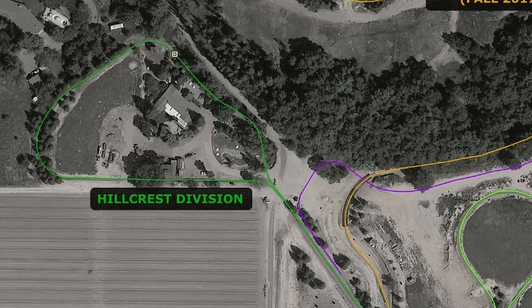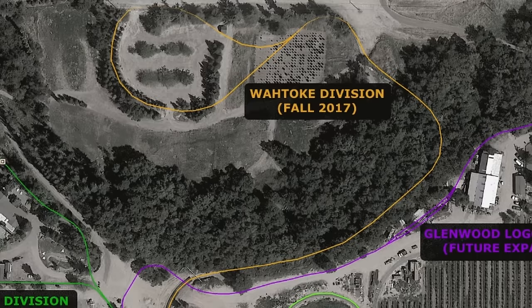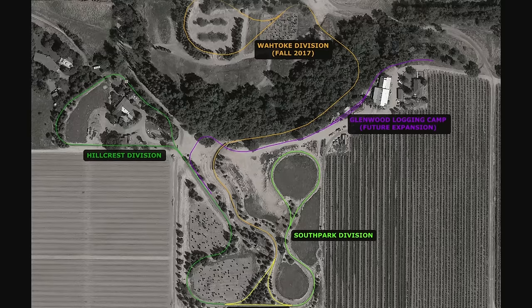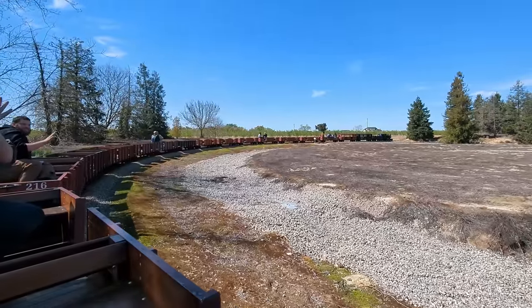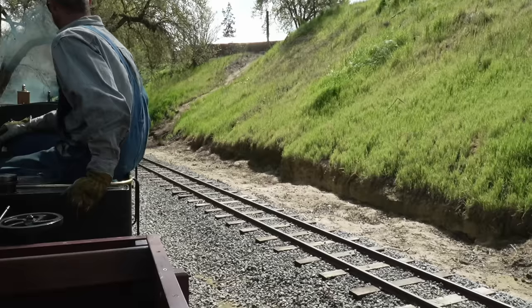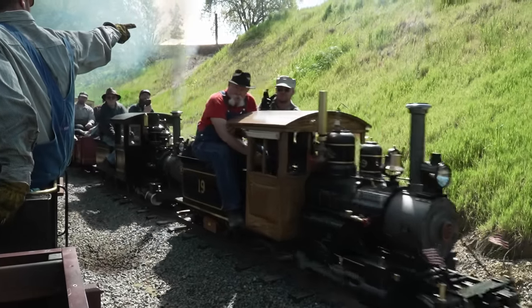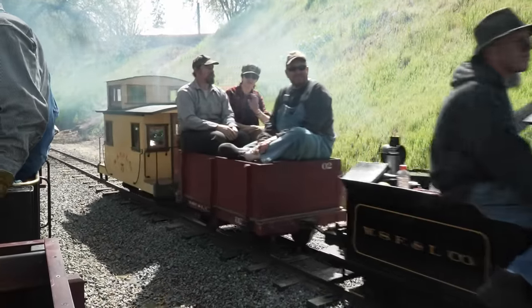You can see that there are three different reverse loops attached with a Y in the middle, including the new Watoki division that opened up in this year's Reedley Railfest. Overall, it's a couple miles worth of track with a fair amount of switches, a fair amount of operations, and there was a ton of different trains operating on the railroad during Railfest. It was a wonderful event to get to be a part of.